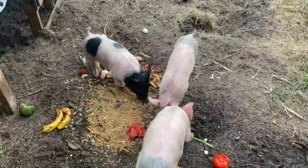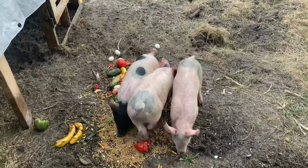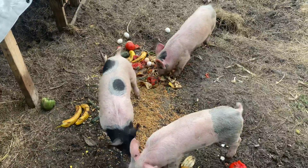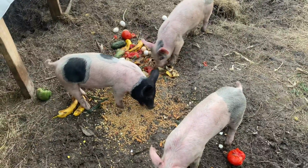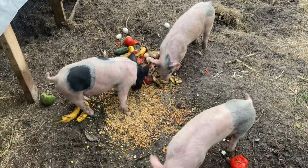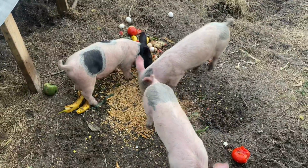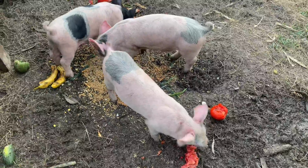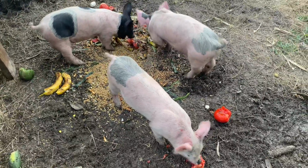They're kind of thin. She is. And those two boys, they're thickening right up. I don't see any testicles on them yet, so I think that they are definitely cut. Yes. Yeah, they do love that.